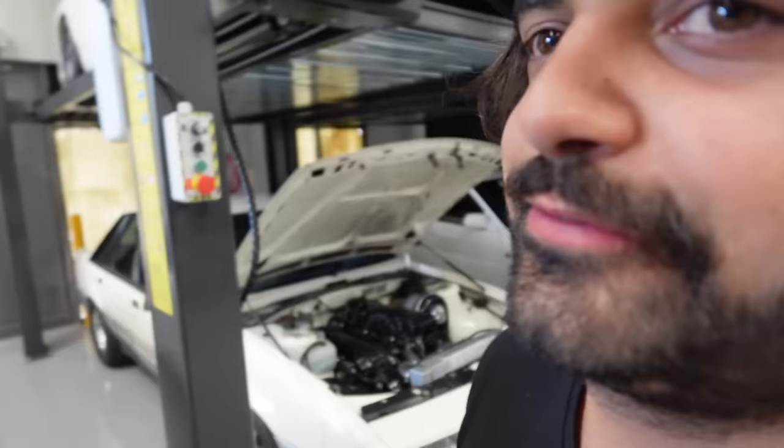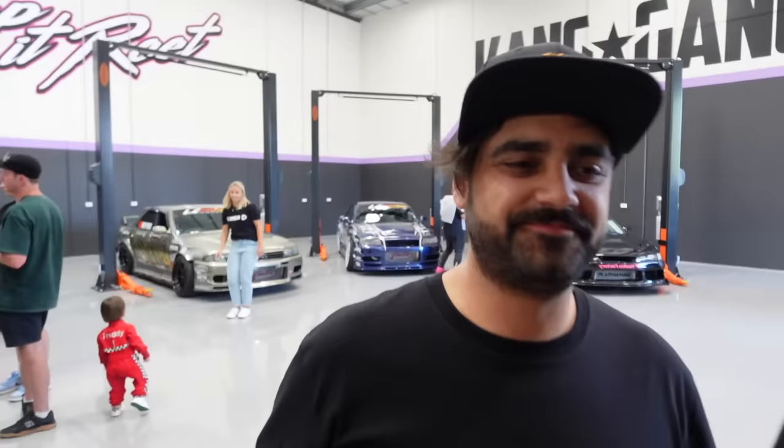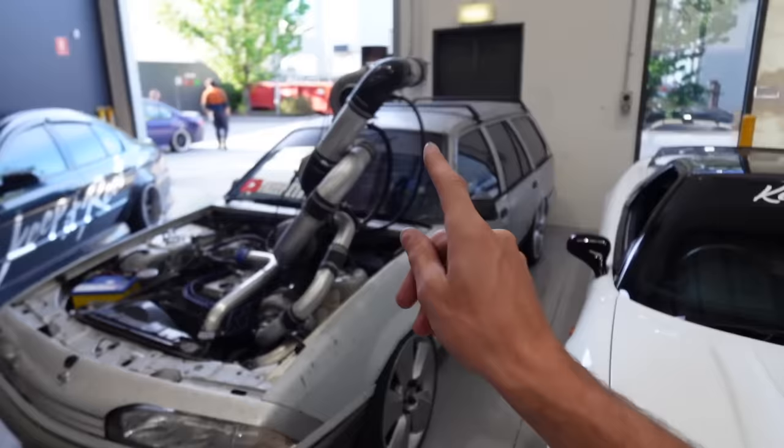Get out of here. This is another car of his. I don't know what it is. Probably slow. It's a VL, right? He blew three head gaskets in a week trying to get that thing ready. But you know what is a lot cooler than this thing? Not this thing. This thing.